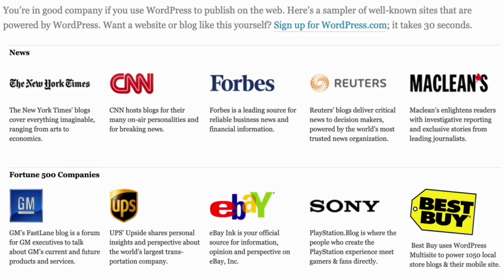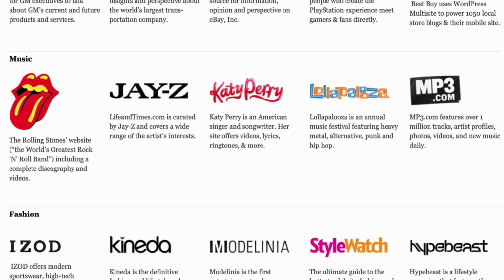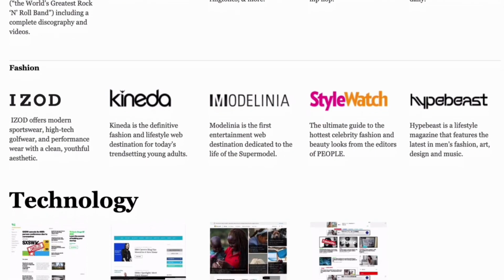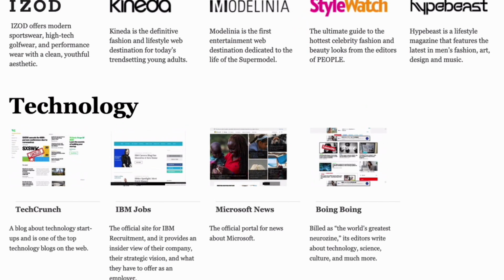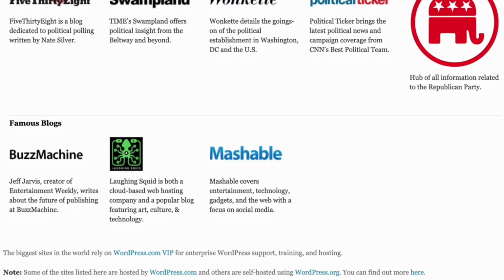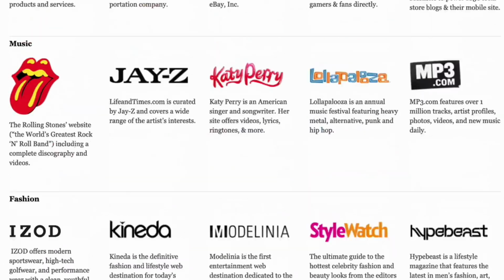So we'll be using WordPress, which is the same thing a lot of celebrities and companies use, such as Forbes, Katy Perry, Sony, CNN, New York Times, and Jay-Z. And all you need to know right now, it is the only way you want to design your website, as it's super simple and will save you a ton of time and money. And after this video, you'll be able to do it yourself without even thinking about it.